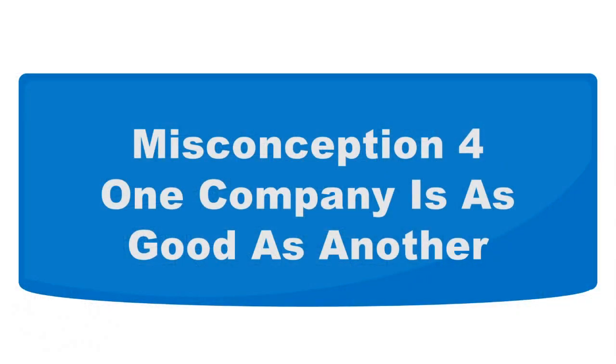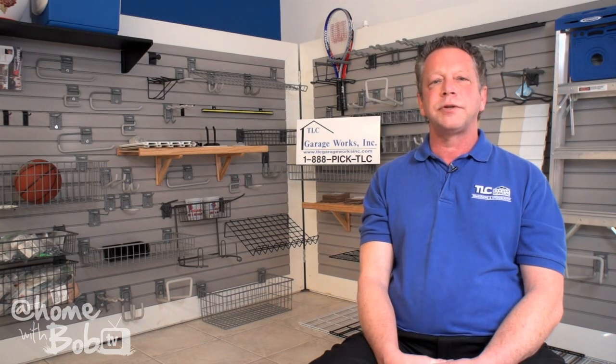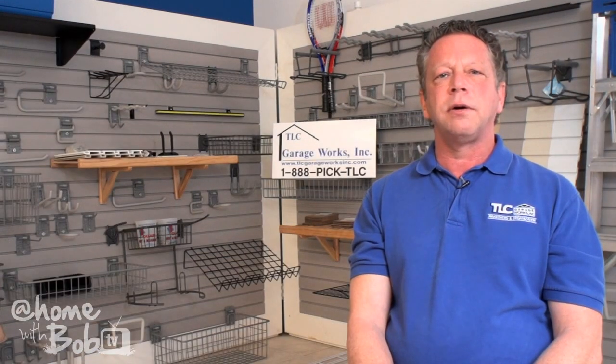Misconception number 4. One company is as good as another. In the end, isn't it true you really only get what you pay for? Watch out for those common mistakes and tricks of the trade. Tricks of the trade can create an artificial, low upfront cost, but will almost certainly cost you a lot of money and distress over time. It's important to recognize that coating your garage floor isn't as simple as slapping on a coat or 2, not the stuff the big box stores will sell you. Not if you want an attractive, envy of your neighborhood, long-lasting, durable, low-maintenance garage or basement floor, that is.